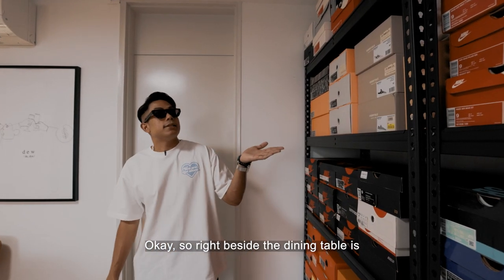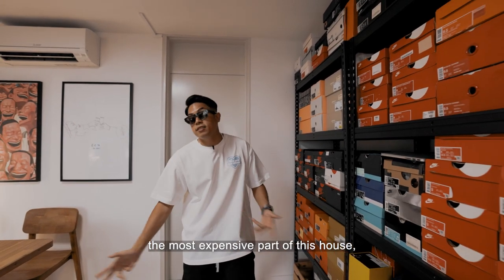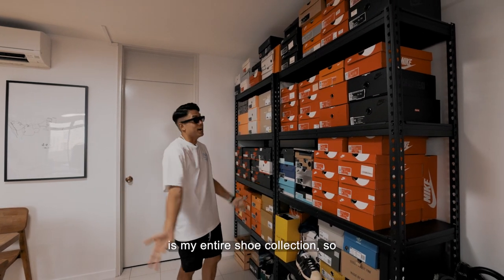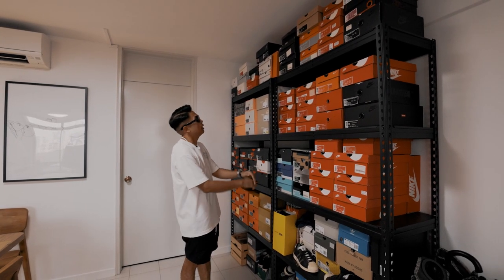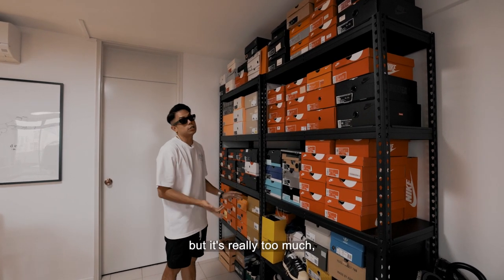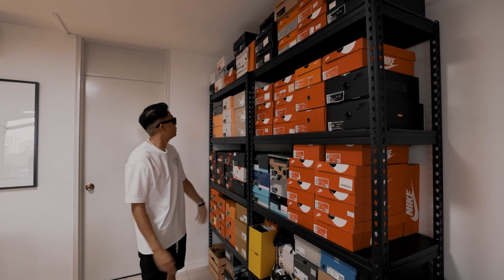Okay, so right beside the dining table is, I would say lah, the most expensive part of this house, apart from the house: my entire shoe collection, guys. A lot of people are asking me to do a shoe collection video, but it's really too much and I feel like it's gonna get very boring. But this is a snippet of it lah.